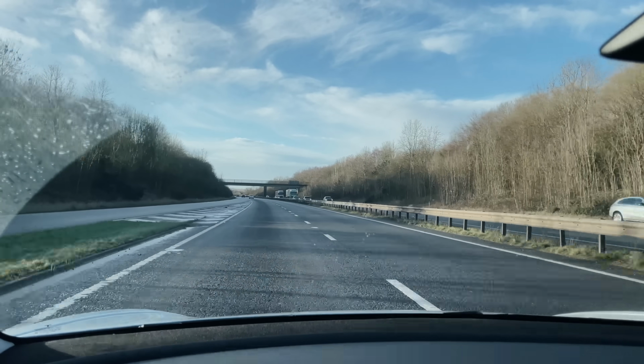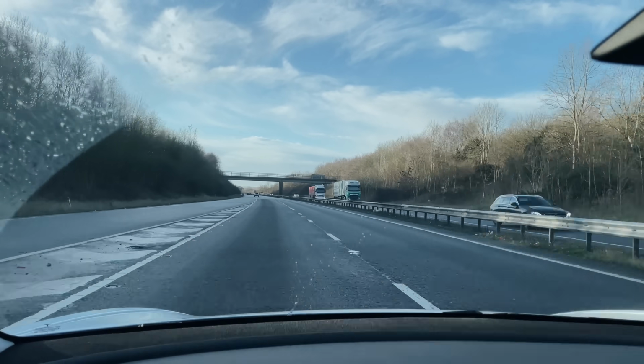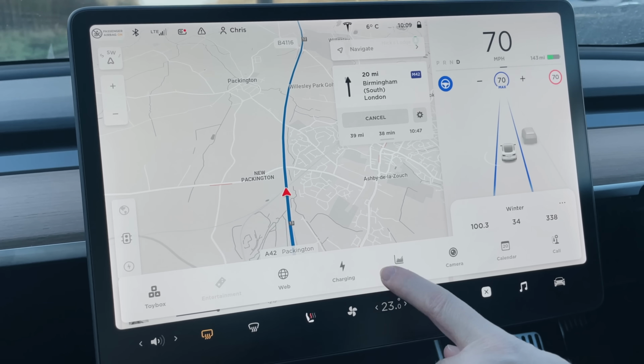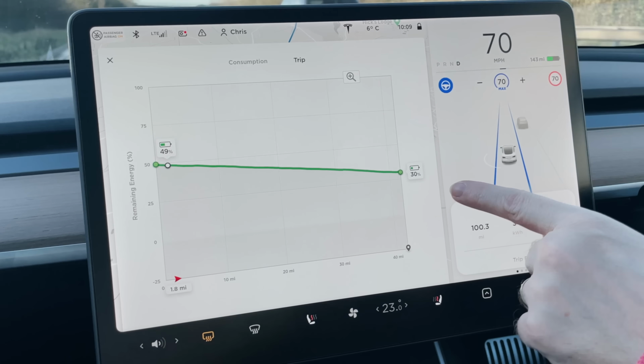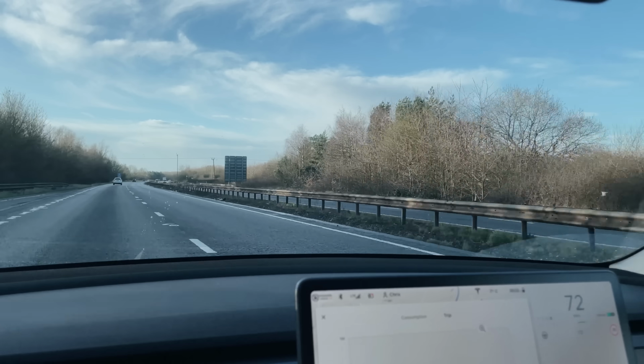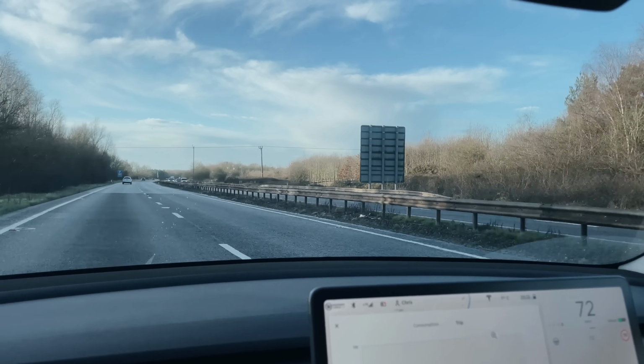Okay, so we're now 100 miles in, it's showing 330 watt hours per mile, so a slight improvement on efficiency. Battery is at 49% or 143 miles, and arrival battery is showing 30% or about 90 miles, and the heating is off and it's only 6 degrees outside.